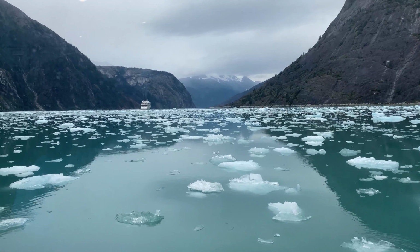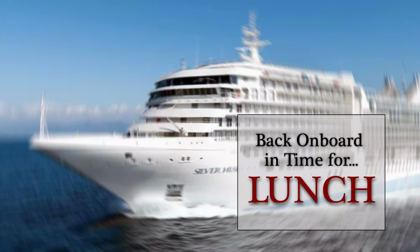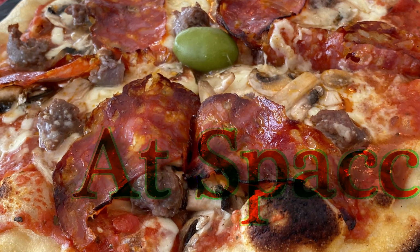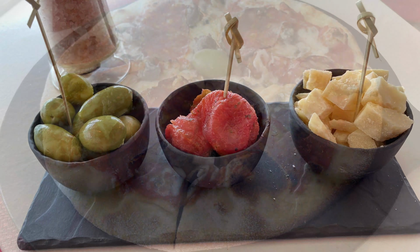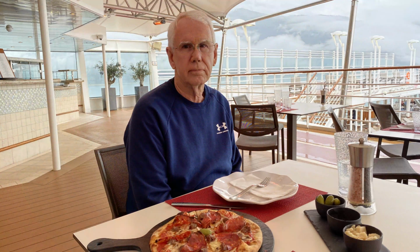With all that cold wind in the face, we had worked up quite an appetite, so when we made it back to the ship, it was of course time for lunch once more, this time at Spaccanapoli. And since we had been eating a little more than usual, someone insisted we only get one pizza, and that's why I'm looking just a little sad there.